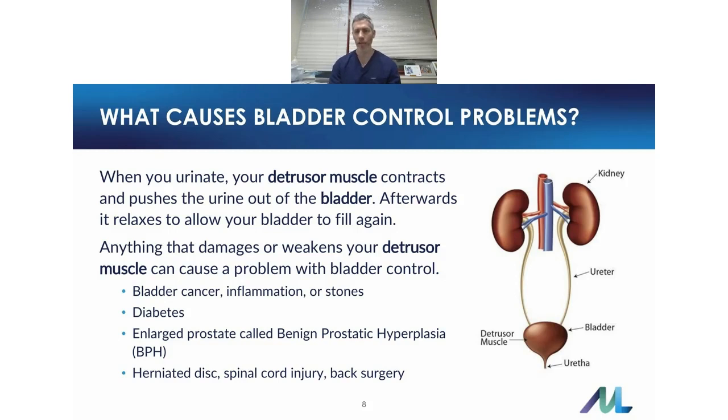Is it normal when aging, so over 70, to have to urinate several or more times during the night? I would say it's common in the sense that I see that very commonly, that patients over a certain age certainly will wake up more at night to urinate.